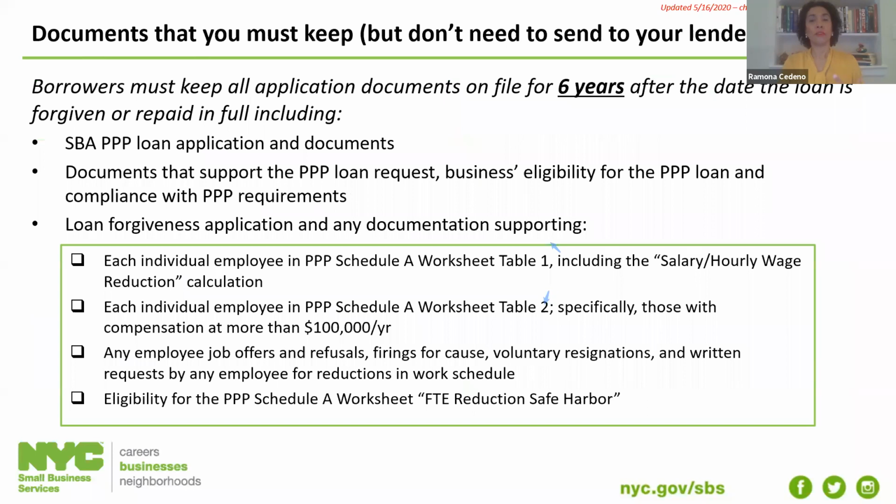Some documents you don't have to submit with the application, but you should keep, are some of the calculations that you put together to show the reduction in salary calculations, the worksheets. They don't have to be provided, but you should keep them in a folder. Again, create this PPP loan folder and don't delete it for the next 6 years so you can support all of that. You will get a copy of this presentation. You'll get a recording so you can refer back to this and read this with more time.